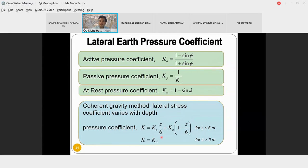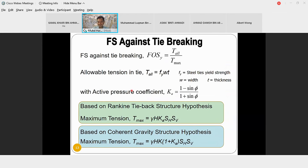So you have K varies over the heights of the Z. But when it's more than 6 meters, just take a Ka. So this is the K for the coherent gravity method. This is the K based on the Rankine tieback structure. So far, any questions?